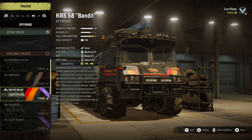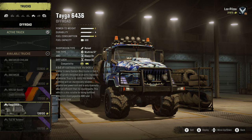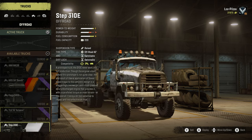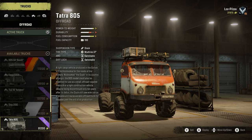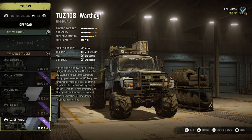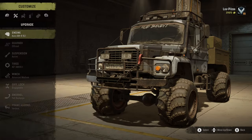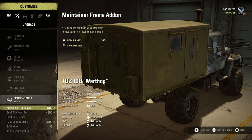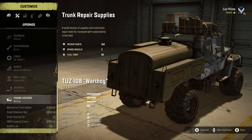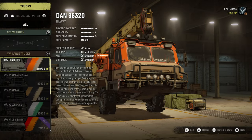Off-road. That could be a solution. Pretty beefy, so not a bad choice. Steep, I'm not so sure about. Tatra. What's the Warthog? It's another one with just one back there, right? Yeah, it's just one loading slot. It looks funny though.